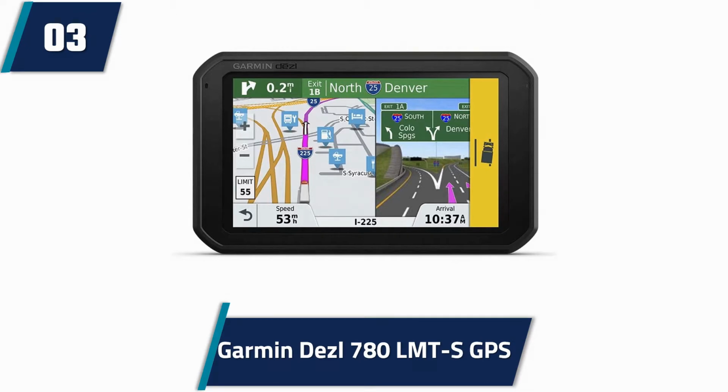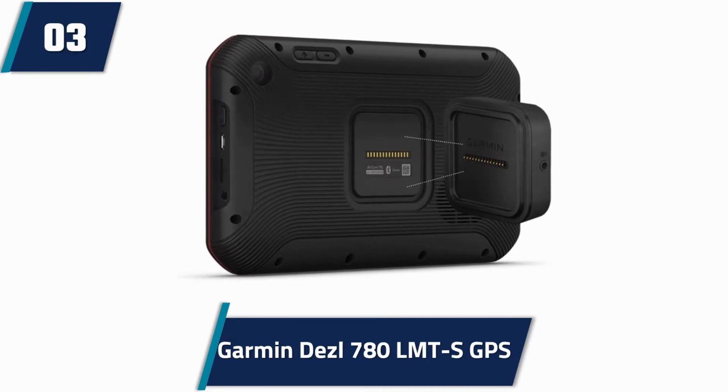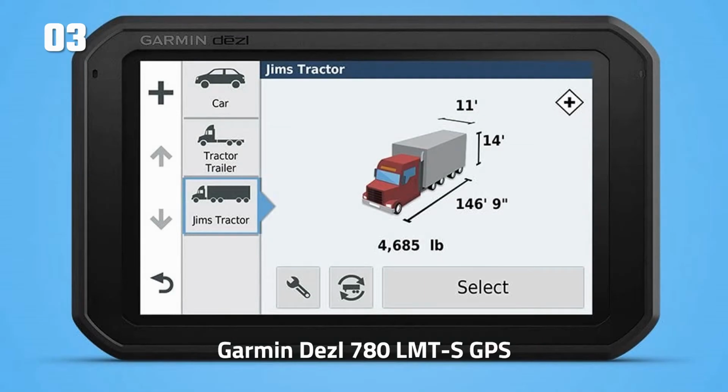At number 3, Garmin dezl 780 LMT-S GPS. This GPS is a great option for fleet drivers that need to monitor various trucks. It has a truck monitoring feature that allows operators to communicate with drivers via text, to send delivery addresses, and more to any smartphone paired to the GPS. It also supports the addition of a back camera to simplify the task of reversing the truck. Pre-installed maps of North America and points of interest on Foursquare make it easier to navigate various cities. Most of the complaints regarding this GPS have to do with certain unnecessary apps that cannot be uninstalled.